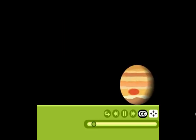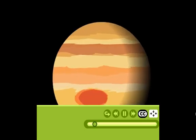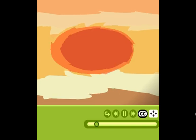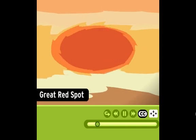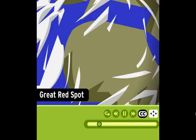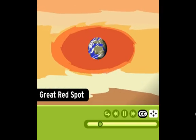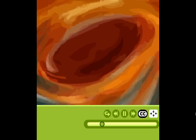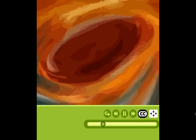The largest planet in the solar system is also the home of the largest storm ever observed. You can see it in most pictures of Jupiter. It's called the Great Red Spot. See it now? It's nearly 24,000 kilometers long, and you could easily fit the Earth inside of it. Its winds blow up to 400 kilometers per hour, and inside you'll find lightning hundreds of times more powerful than in any Earth storm.